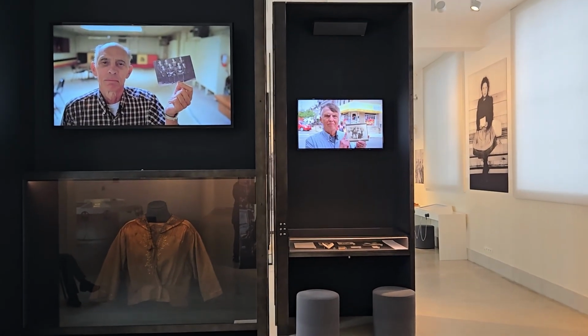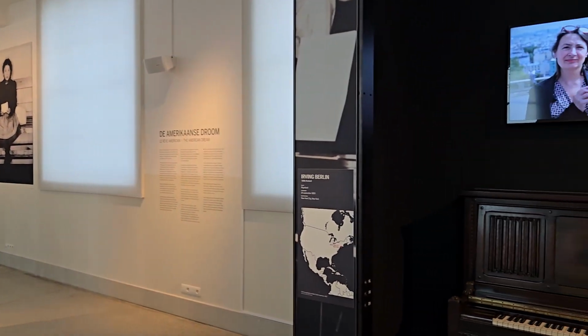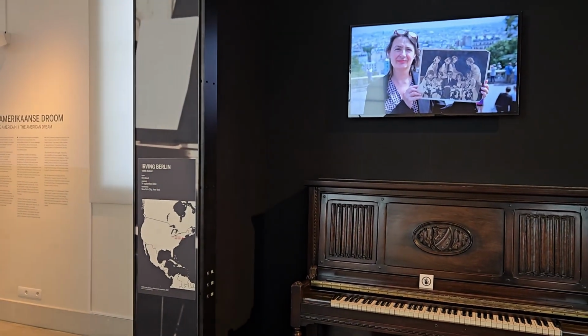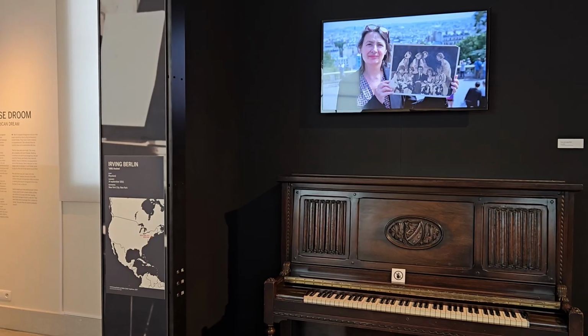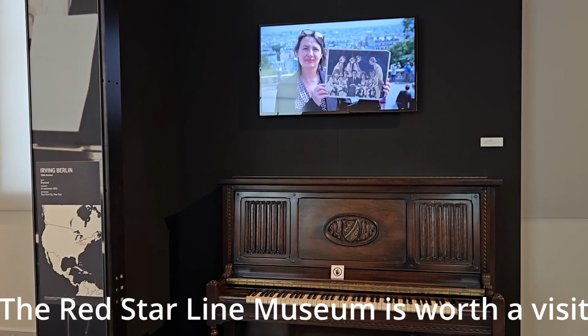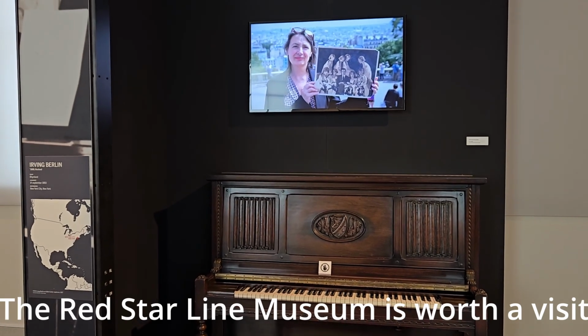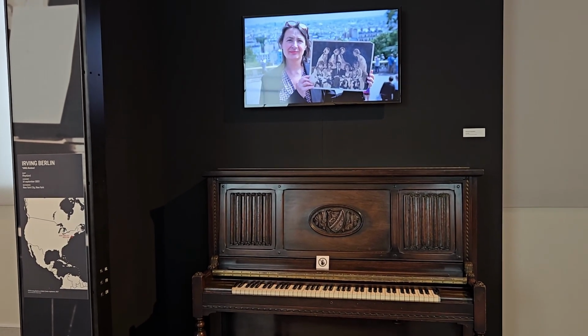This section is more stories of immigrants and their families, and particularly this one for the famous composer Irving Berlin, all about his granddaughter's exploration of him coming to the U.S. and his experience.